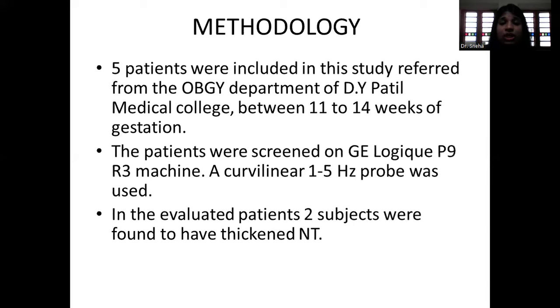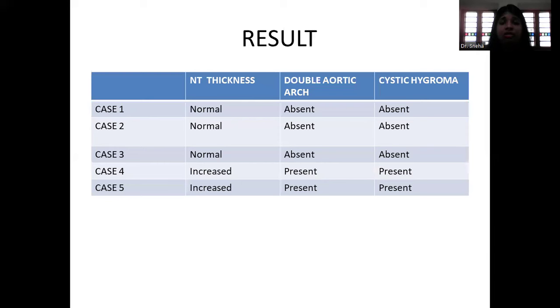Methodology. Five patients were included in the study, referred from the OBGY department of D.Y. Patil Medical College between 11 to 14 weeks of gestation. The patients were screened on a GE Logiq P9 RT machine. A curvilinear 1 to 5 MHz probe was used. Result. Of the evaluated five patients, two were found to have thickened NT, double aortic arch, and cystic hygroma in their fetuses.